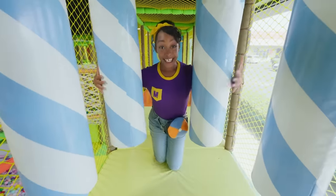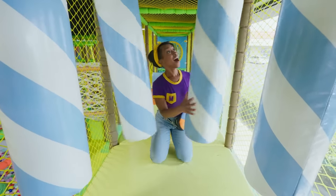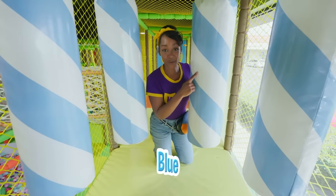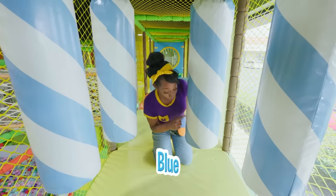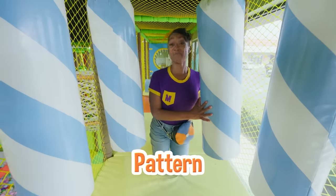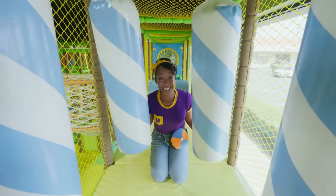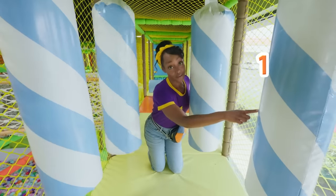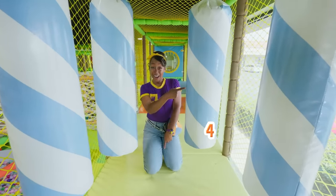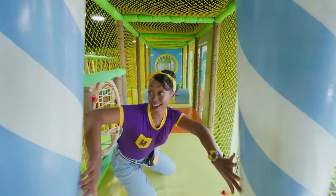Whoa, look at these cylinders. Look, they're so colorful. Blue and white. Blue, white, blue. Hey, this is a pattern. A pattern is something that repeats itself. Let's count these cylinders too. One, two, three, four. Great job, four cylinders. Let's keep going. Come through.